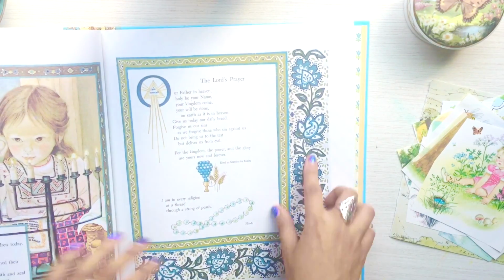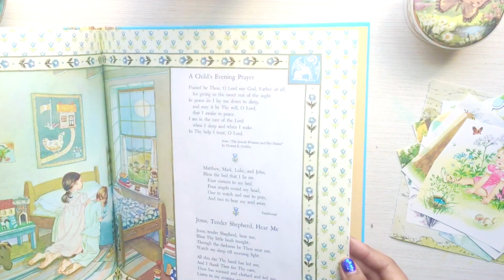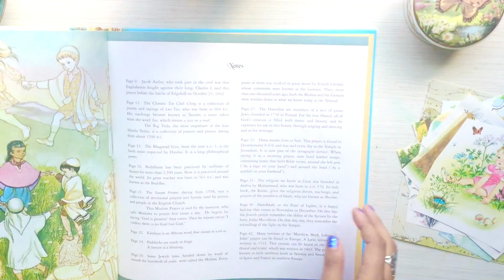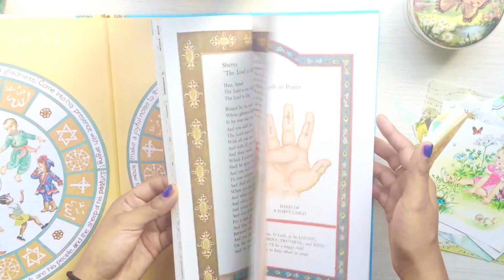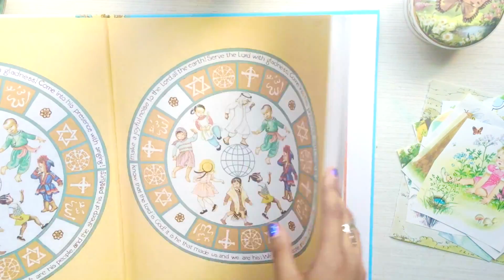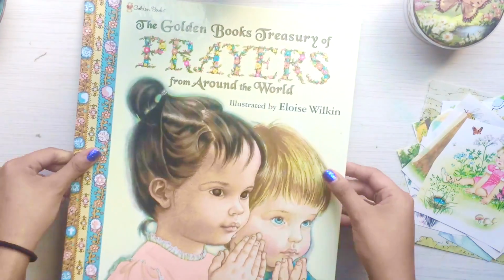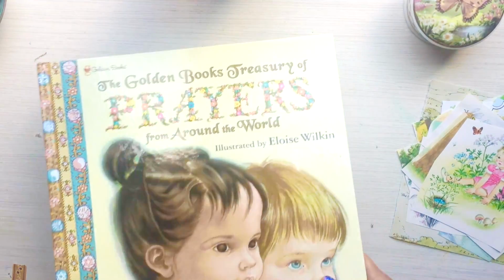I get excited talking about it because it's like free artwork. I mean, obviously you paid for the book, but it's just artwork that you don't have to go out and spend $20 on a pack of paper. Just go to your thrift store. With $5, you can get a good amount of little children's books and cut them out, and you will have very unique designs in your journal.